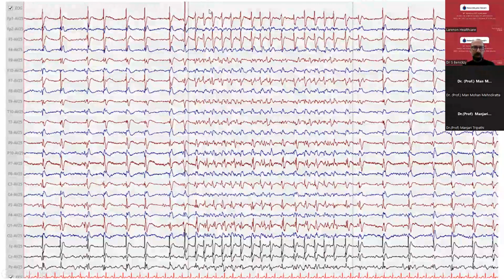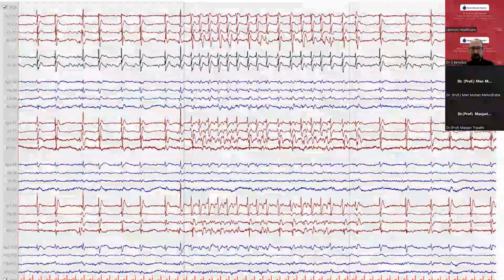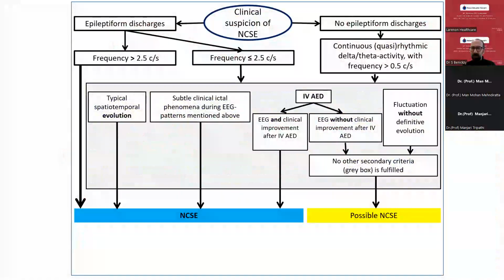a longitudinal bipolar montage. So this back and forth change in the frequency, not an evolution. You recall the examples I showed you before. There was a gradual change in the same direction, but this is a ping pong, back and forth. So this is the fluctuation. Okay, so this is what I've just explained. So in this case, you say again that this is a possible non-convulsive status epilepticus.